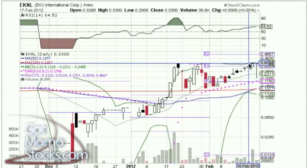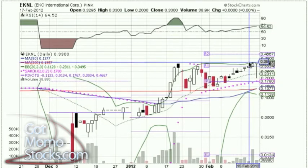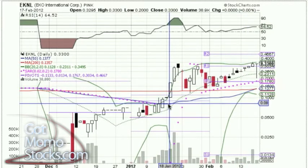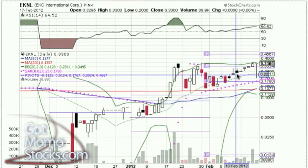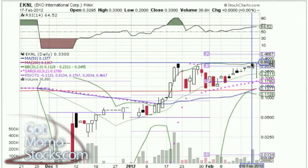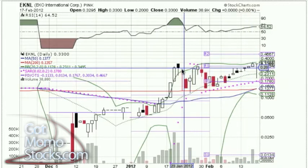We actually, the day before, on Thursday, hit a year high, a 52-week high of 35 cents, which is phenomenal, considering that we alerted EKNL at 7 cents, and it's now closed at 33 cents. So as of Thursday, we secured 400% in gains, which is pretty phenomenal.